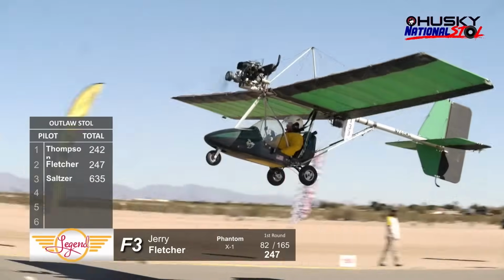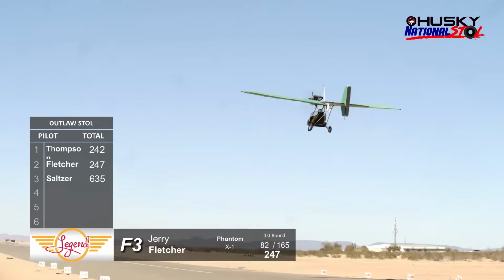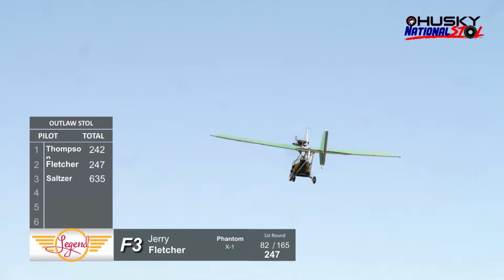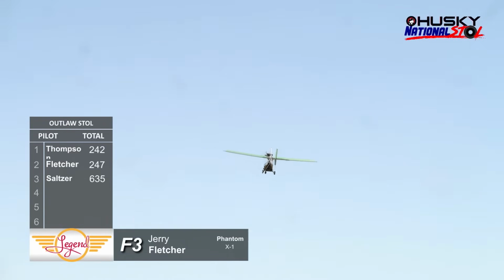Nice. That is great performance right there. Perfectly timed that rotation. Tail skid on the bottom of that nylon-covered vertical step hit the ground just as he lifted off.